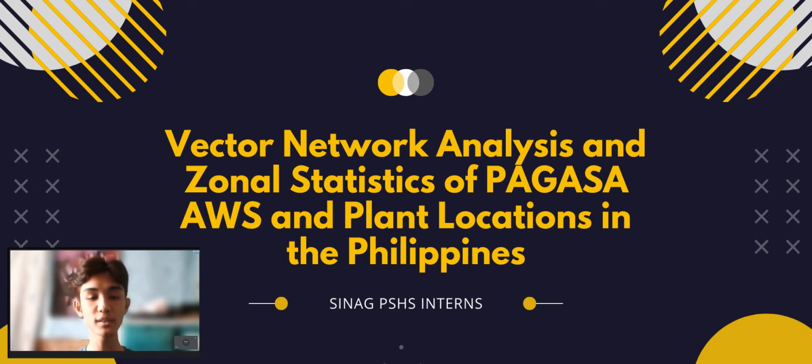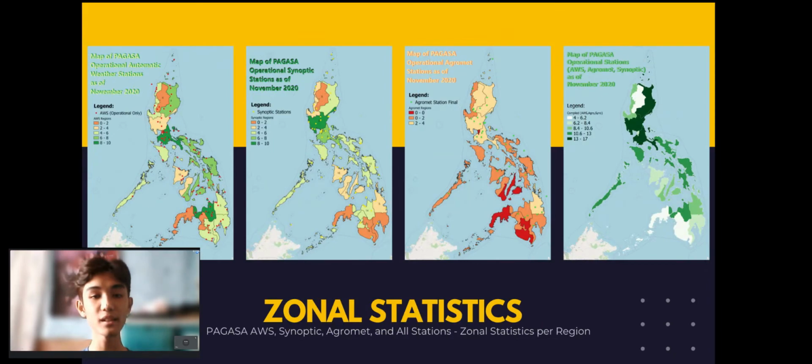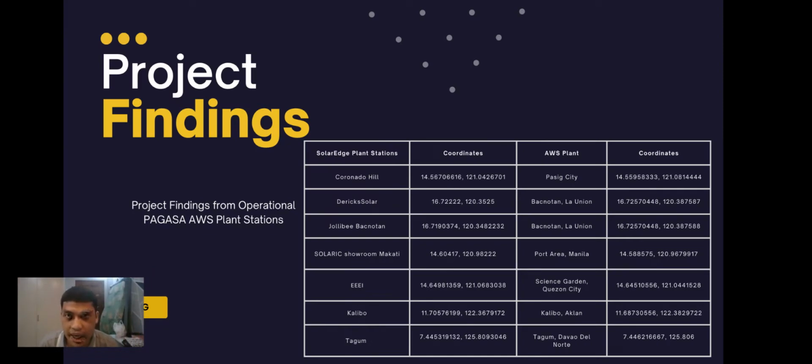Vector network analysis and zonal statistics of Pag-asa AWS and plant locations in the Philippines. The Solar Path group was given different tasks on zonal statistics of Pag-asa AWS, Synoptic, Agromet, and all stations combined in the Philippines. Here we can see the zonal statistics per province of the Pag-asa weather stations. We were also tasked with designing a map layout for the vector network analysis of the specified stations. We learned how to use the buffer, difference, and intersect tools. The overall map of Pag-asa's Agromet, Synoptic, and automated weather stations within 5 kilometers and 10 kilometers of Solar Edge stations is shown here.